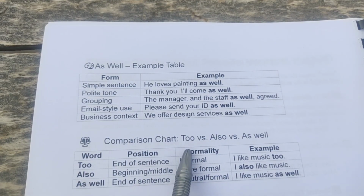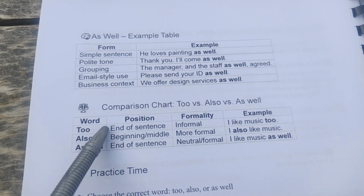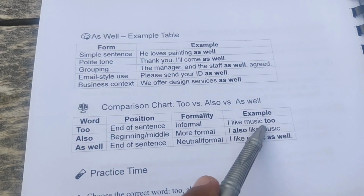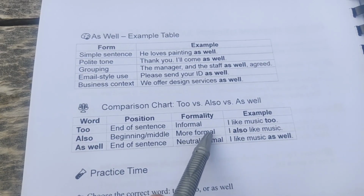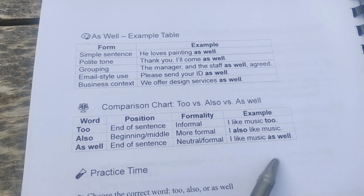Comparison chart: too versus also versus as well. Position, formality and example. Informal: I like music too. More formal: I also like music. Neutral or formal: I like music as well.